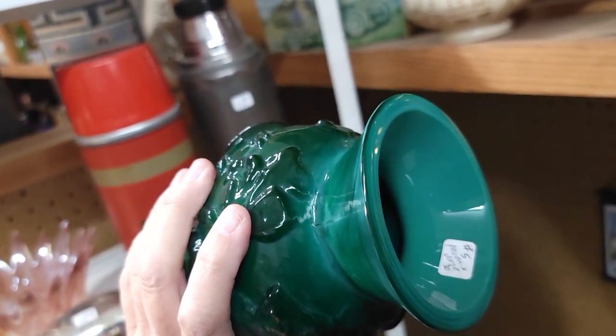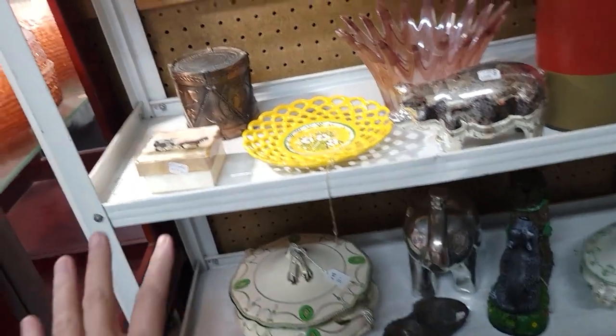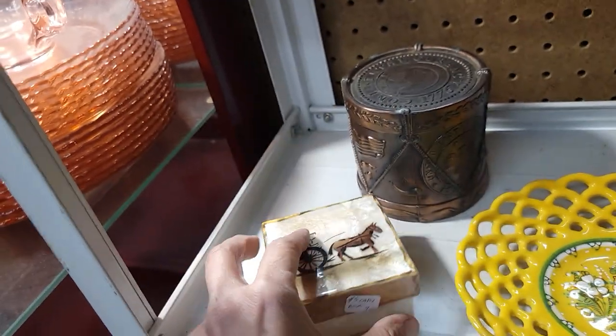Oh gosh, don't make me do that math in my head. Be like $7 or $8. We'll grab that too. Okay, so all of this is 75% off too. Look at that. Gosh, 75% off. That's like my language. That's like my love language.